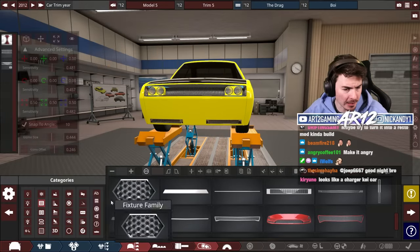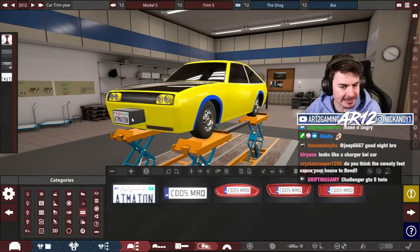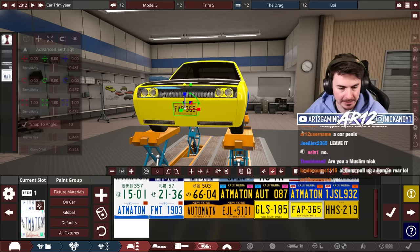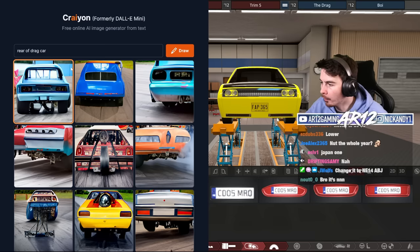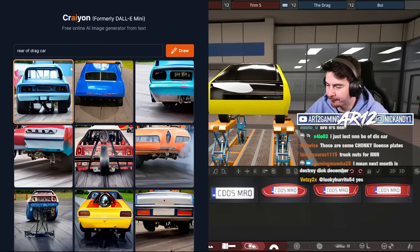I think while this goes on, let me find like a front license plate. Not exactly what I had in mind. Then we can change the license plate to something a little bit more appropriate. No. Way. How is the AI literally on fire today?